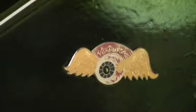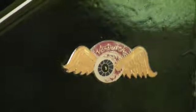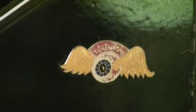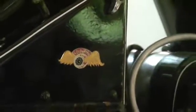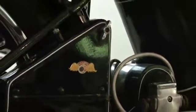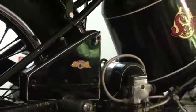This is Von Dutch's signature flying eyeball. You've probably seen it more on cars from the 1950s and 60s because he was a very popular car culture customizer. But he fell in love with this bike and added his own touches to it. He's said to have personally restored it, and all of the pinstriping and all of the markings on it were hand done by Von Dutch.